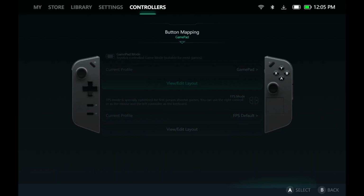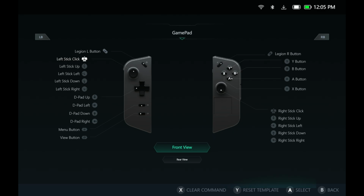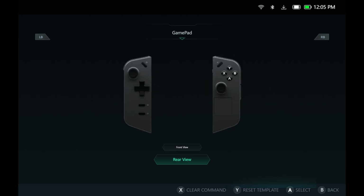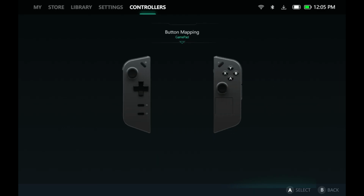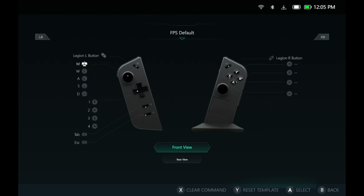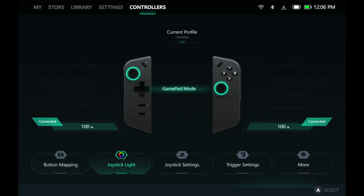So we'll go in here, you can view and edit your layout just like before. Go in here, change all of your buttons if you want to. You have your front view, your rear view, and you can do all that. And you can always restore everything as well, or reset the templates and make your own there. And same thing for the FPS mode. So just like before, we can go in and edit all that. Just looks a lot nicer now than what it used to.